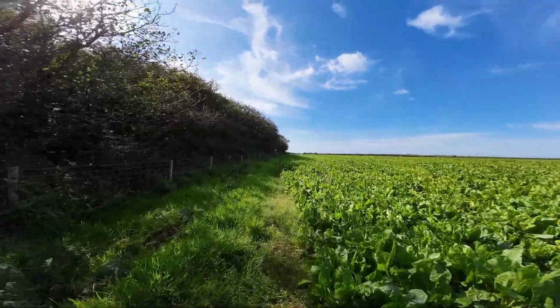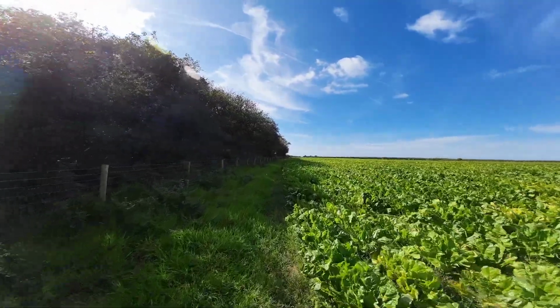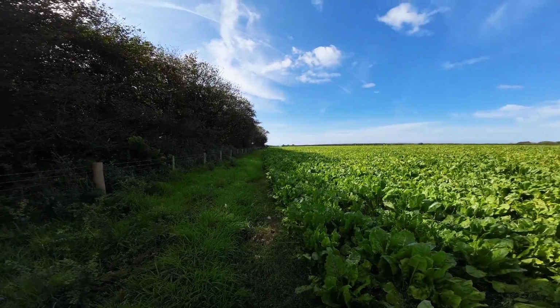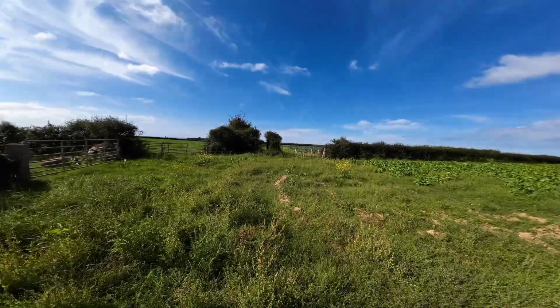Right, we can just see the gable end of the building in question. So right, I'm going to pause it there, folks, so I'll be back when we get a bit closer. See you. Okay, we're back again.